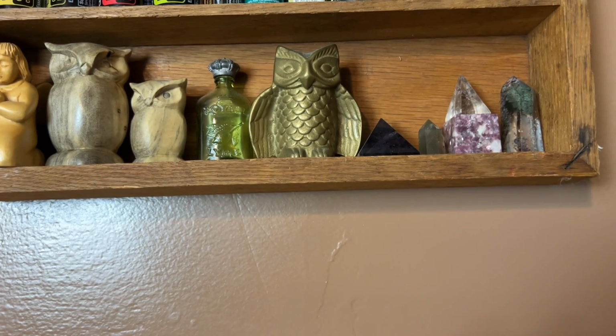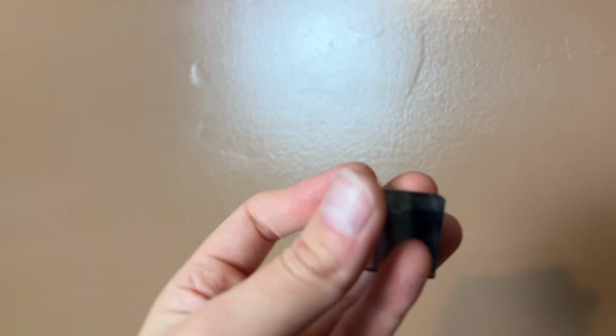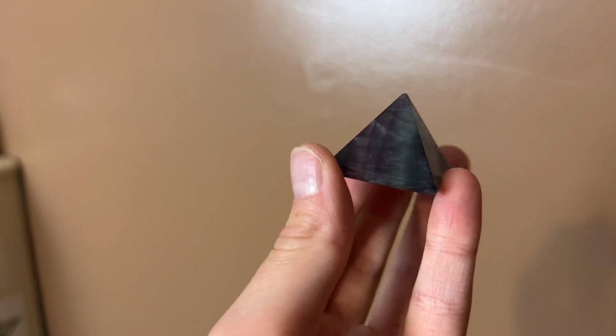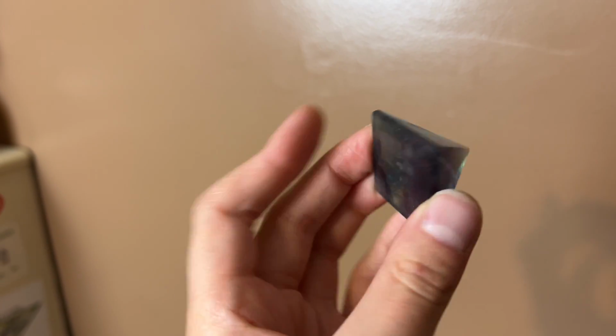Let's see. What else do we have up here? I have this. This is really nice. I really like this. I got this for Christmas one year, I think. I think Corey got that for me.